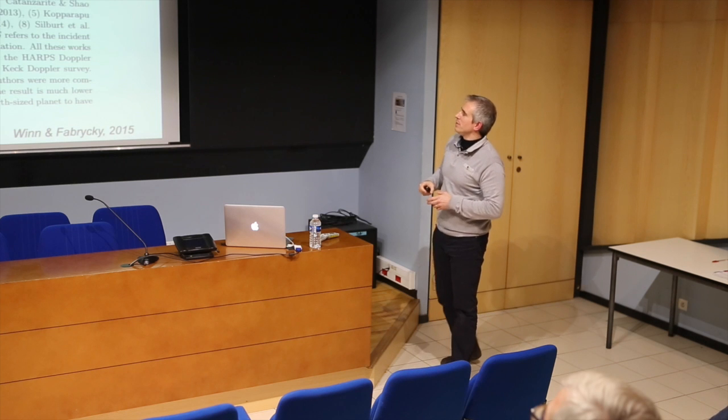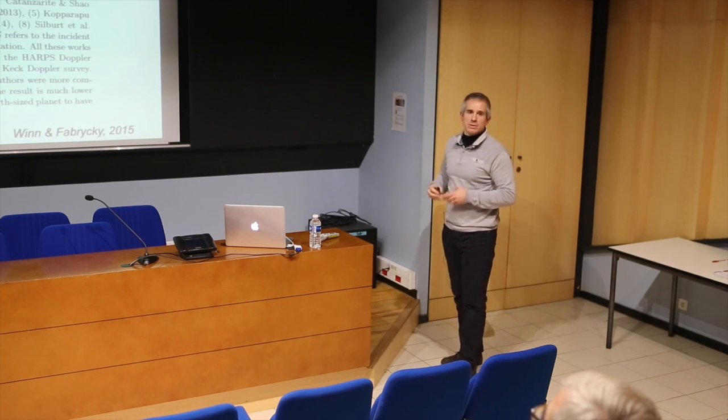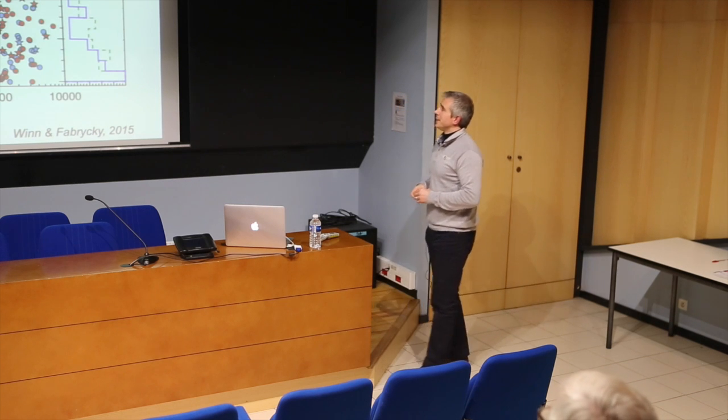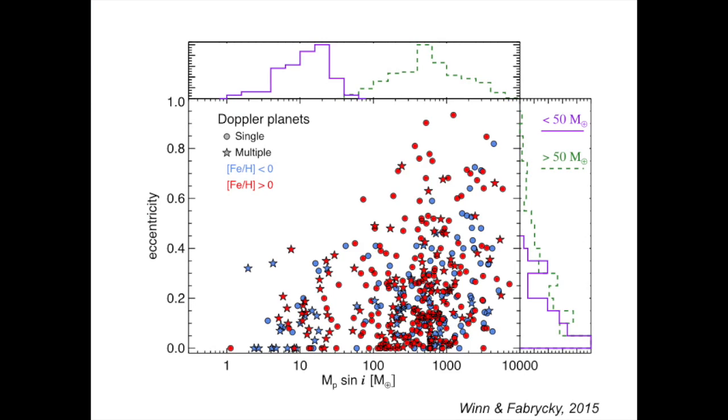So these numbers are still very inaccurate, but they show big numbers, which is important. There is something interesting in the distribution of mass. So what you have here is the mass. It's the minimum mass, so the mass that is deduced from Doppler search. So it includes non-transiting planets.